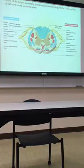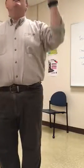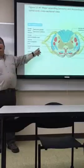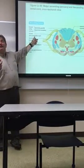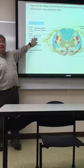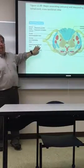It's really cool. We are going to have one tract which is going to carry body posture and position information that is conscious and is going to rise to the cerebrum. And then we have another tract which is going to carry body position information and rise to the cerebellum. This one will be subconscious. We won't be aware of this information. This one will be conscious because it goes to the cerebrum.